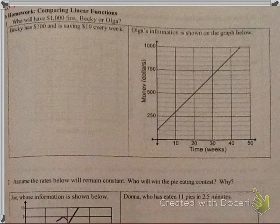Okay, number 1 is talking about Becky and Olga, and it's asking you who's going to save $1,000 first. So with Becky, she has $100, and she saves $10 every week. You should have the skill to write an equation just from reading that. You should know that she has $10 a week. Okay, so that's my slope because it's every week. So this is $10 per week. And she already has $100. Okay, so that could be my equation for Becky.